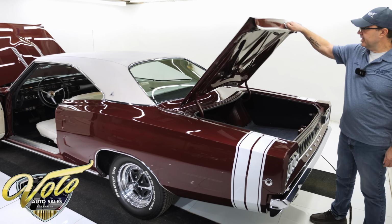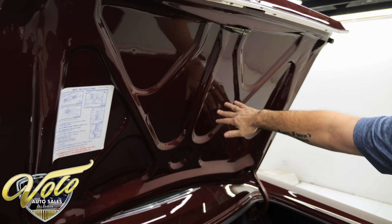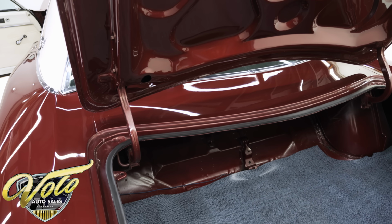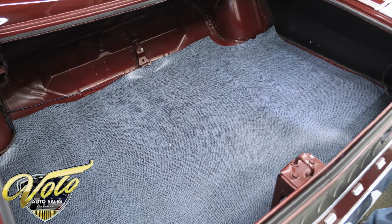Okay, let's see how it looks in here. So far, so good. Under the trunk lid, painted beautifully. Look at that shine. Got the sticker. Jam's nice. Weather strips replaced. Inside, all solid metal. Looking good. Reproduction mat.